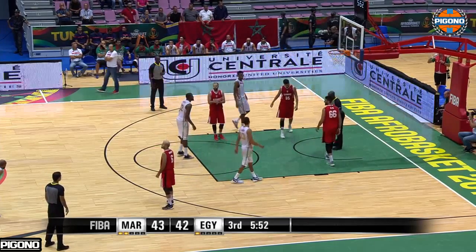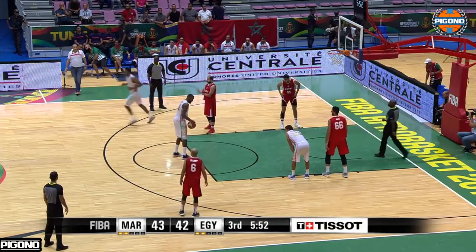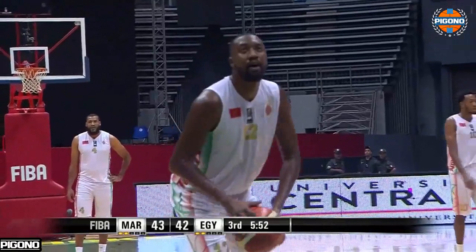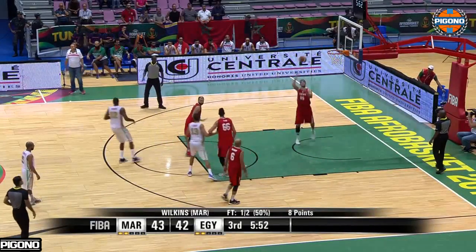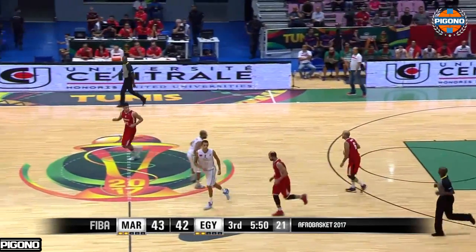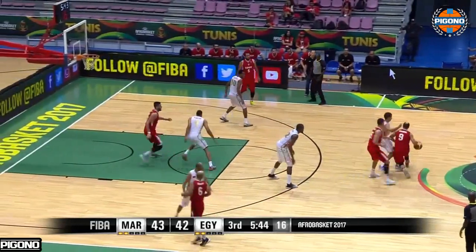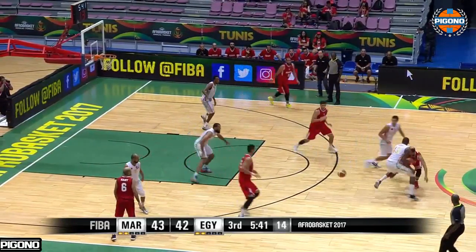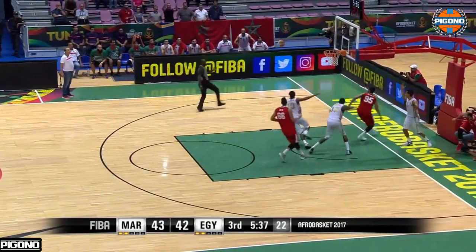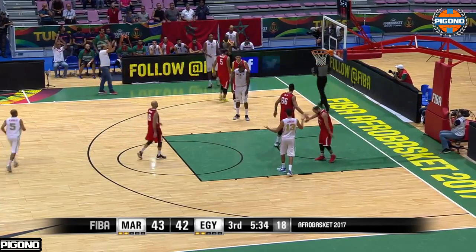He's missed the second, having made the first here. John Walter Wilkins. Only making 1 of those 3, so the Egyptians getting off a little lightly there. It means that they are just 1 point down with a little over 5 minutes to go in this third quarter. That's terrific work, terrific recovery. El Kamel.